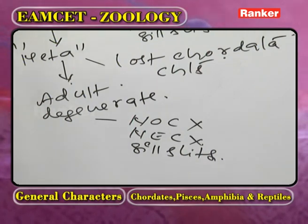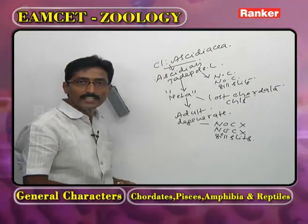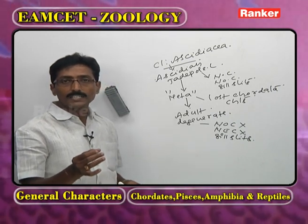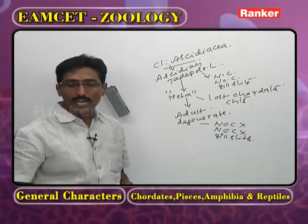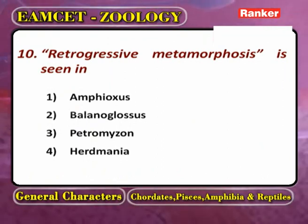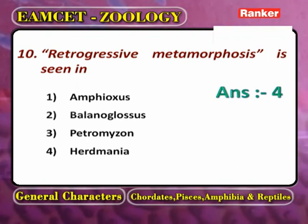Where we have to observe the retrogressive metamorphosis: class Ascidiacea. Now, what are the examples for the class Ascidiacea? Herdmania and Botryllus. Now you observe the options: Amphioxus, Balanoglossus, Petromyzon, Herdmania. The answer here is Herdmania. Now we go for the next question.